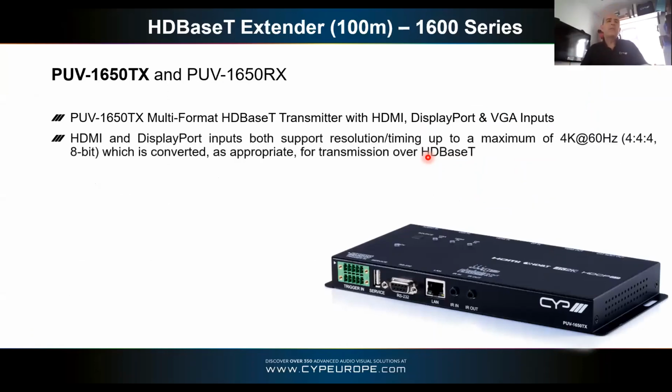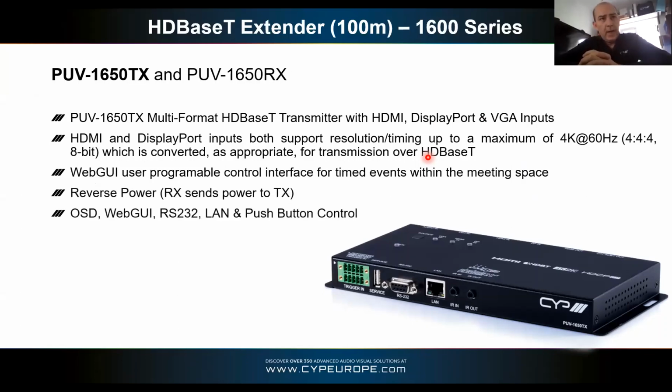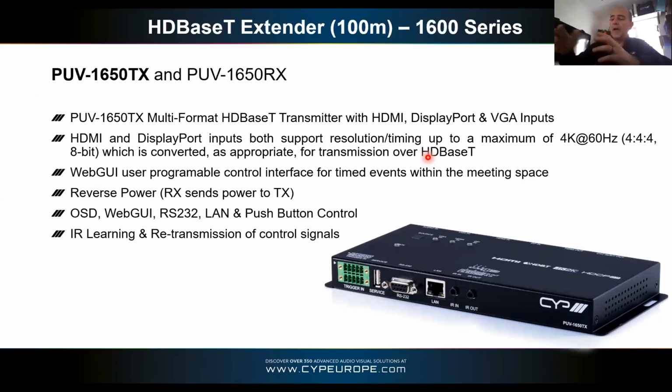Yeah, sure. So the 1650 is a TX and RX set. This offers more advanced control and elements of this system. So it's for more advanced systems, really. The TX has the web GUI. The RX doesn't have a web GUI, but the RX has a collaboration page within the TX's web GUI. So you can use these independently if you want the functionality of the TX, the inputs, the triggers, the auto conversion, the event management, the system control, but you don't need the scaling and the relay functionality, for example, of the RX. You could just use it with another simpler PUV 1600 RX.